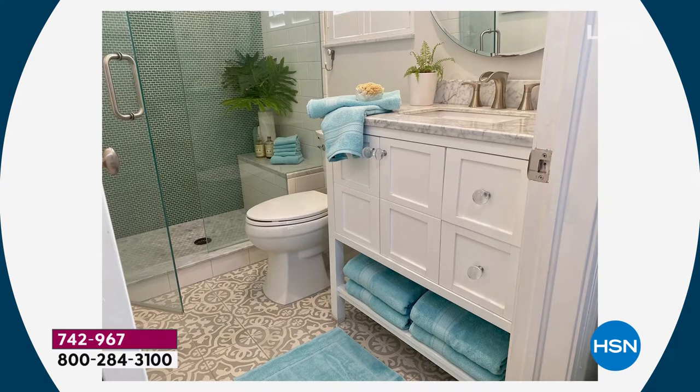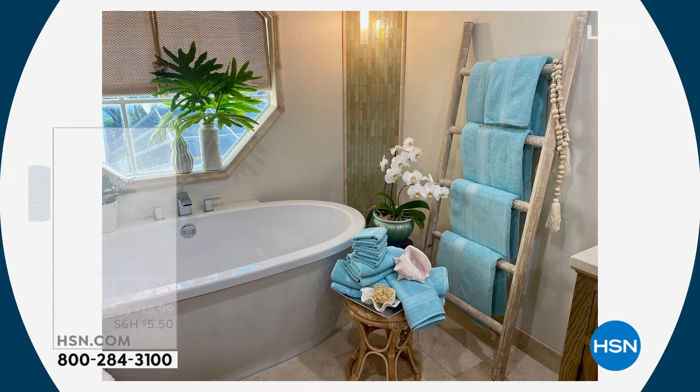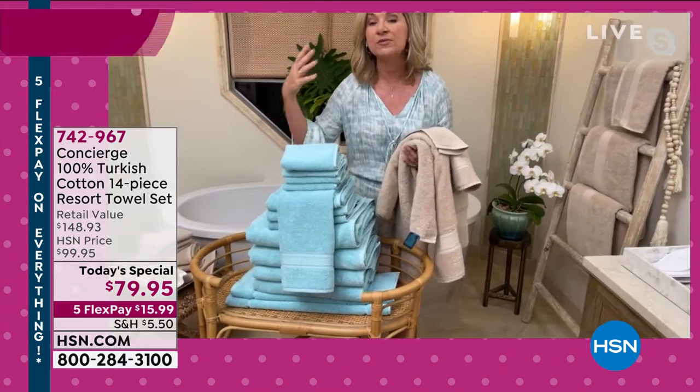But look at what color does for a bathroom. That's my daughter's bathroom. It's very subtle and white. And even in my bathroom here that's very neutral, when you throw aqua towels in there, it just wakes up the entire space. And so I've been trying to stress that as well. Your most intimate linen, something we all use every single day. We all have to shower and bathe. So you want to spoil yourself with our resort collection.